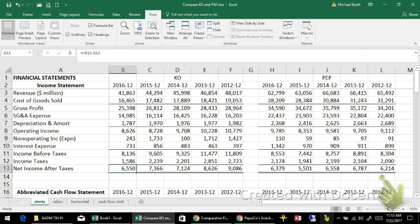It's dropped in the last. So there's going to be a difference in both the gross profit margin, which is the gross profit divided by sales, and the net profit margin, net profit divided by sales.